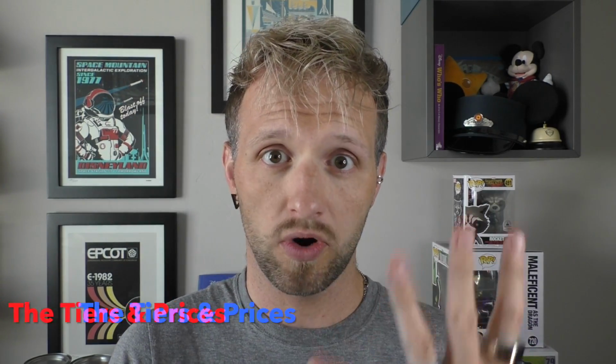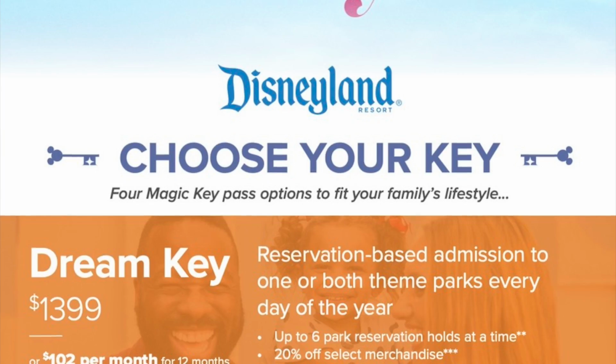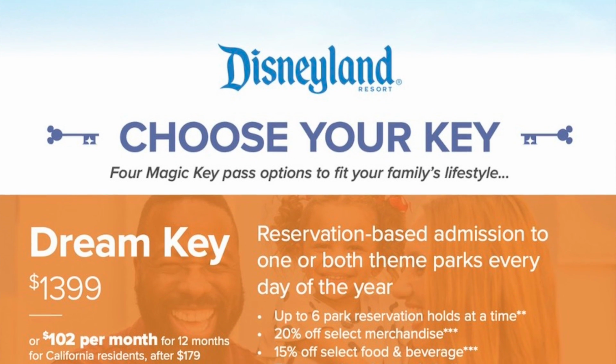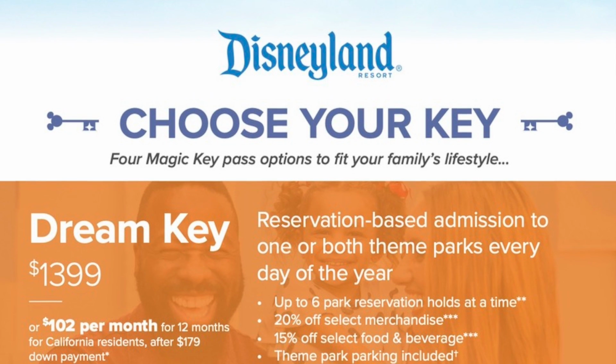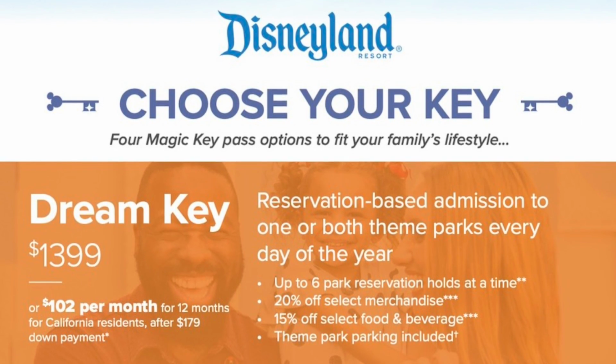Now here are the four tiers that they have of Magic Key holders. The most expensive one is called the Dream Key. This one is extremely similar to the old Signature Plus Pass. This one has no blockout dates. You can make reservations on any day of the year for one or both parks. You can make up to 6 reservations at a time.